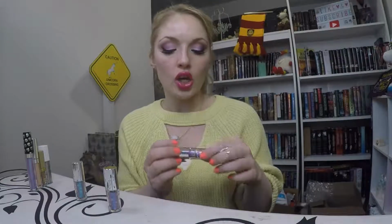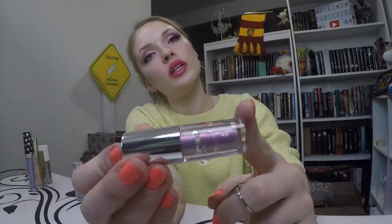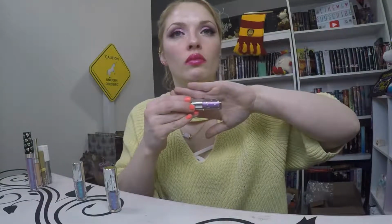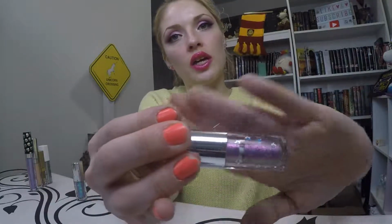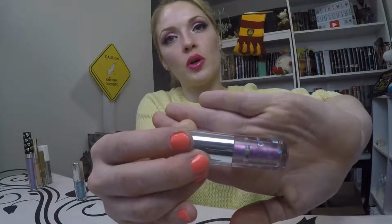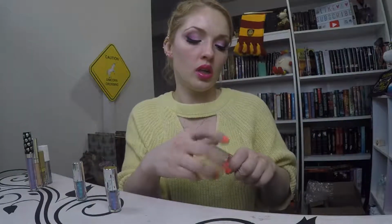Alright, so first I'm going to swatch this one called Unicorn Hype. And this is the one that, I don't know if you can see, can you see the color shifting in it? Yeah, just a little bit down here. If you look at it, it shifts from this purple to the gold.